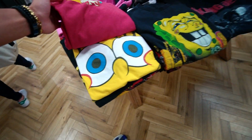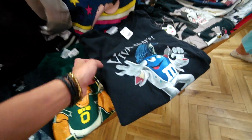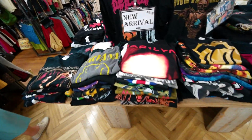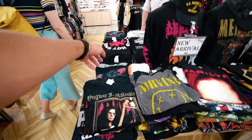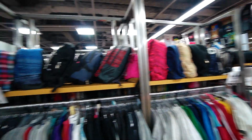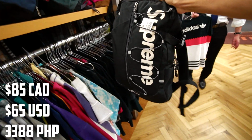Ooh, we got a SpongeBob, we got Gangster SpongeBob too. We got Porky the Pig, I think is his name, and an Elvis M&M. So the front here has all these vintage tees. We also have a lot of the rock band merch right here. So if you like Nirvana, Rolling Stones, Red Hot Chili Peppers. So a lot of different vintage kind of tees at this location. So they actually have a cool backpack. They have a Supreme backpack, and it's going for 6,900 yen.